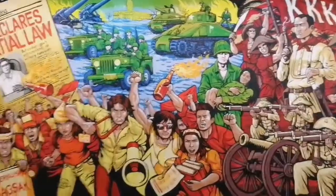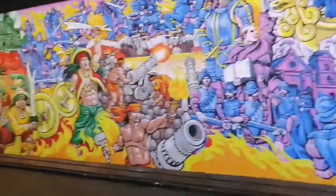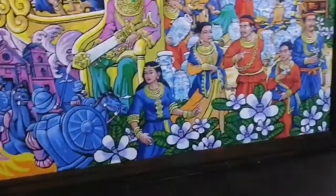This is the event during the time of Ferdinand Marcos. American regime is also included in the painting, as well as the Katipuneros. Image of Andres Bonifacio is also included. Jose Rizal Firing Squad and his famous books, Noli Me Tangere and El Filibusterismo. The Chinese Colony, Spaniard Colony, the fight of Datu and Raja for the nation.